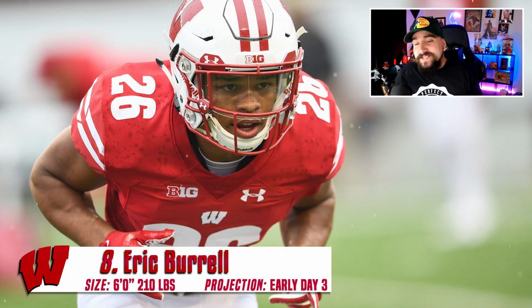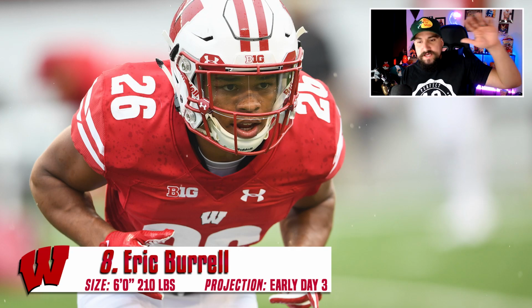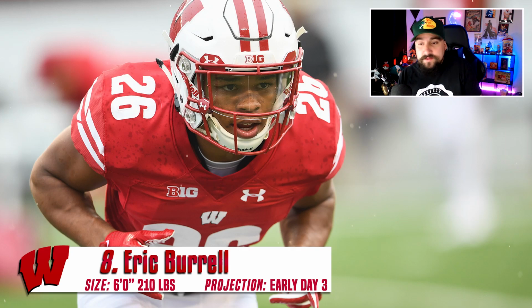At 8, I got Eric Burrell out of Wisconsin. The dude played everywhere for Wisconsin, and regardless of where he played, he excelled at coverage, in the box, in the slot, single high. The dude was just phenomenal. The one knock on him, he does have a bad habit of missing tackles. I don't have it on me, but I think it was close to 12 missed tackles. So that's something, but this is a guy to keep in mind that could definitely rise up draft boards, because he's kind of bonkers in coverage.